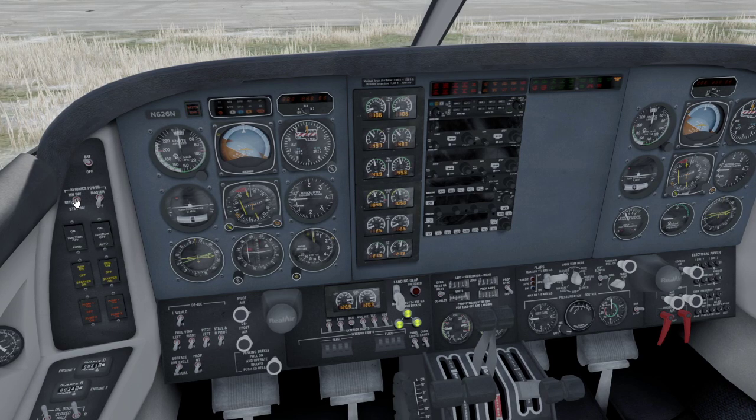Main inverter can come on. Master power can come on. And all of this stuff lights up fine and dandy. It's probably going to look a lot like I was flying up here just a little while ago, just to knock the dust off. Okay, that looks good.